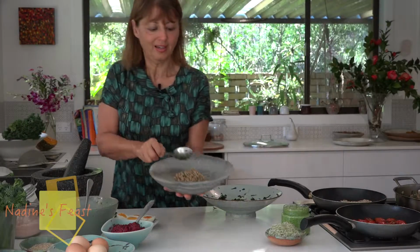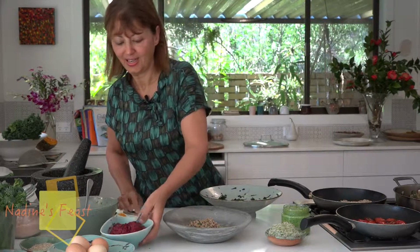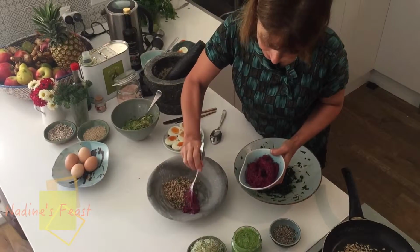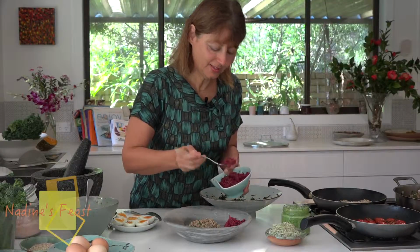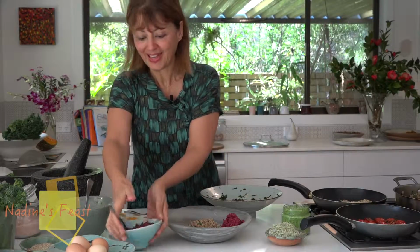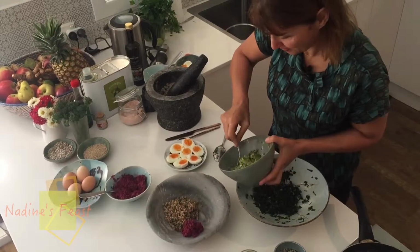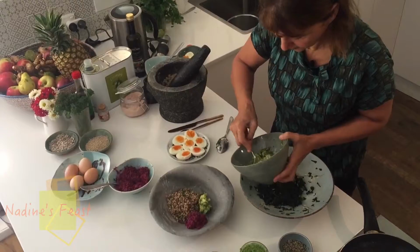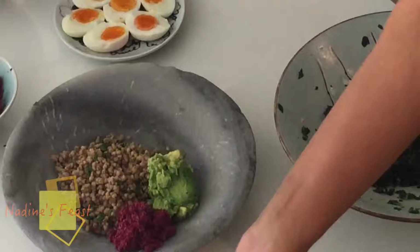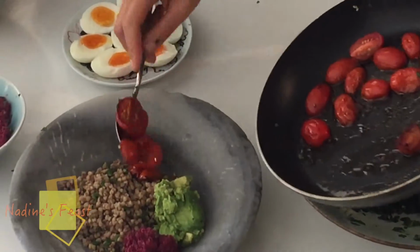So just, I don't want too much buckwheat, just enough. I can always take seconds. And a little of the beetroot. Whoops. And given that that's my favorite bit, I think I'll be generous with that. Yum. And the avocado, oh, my other favorite bit. So plenty of that. Yes, heaps. And the tomatoes. Oh, I think they're my favorite bit too. They're really beautifully caramelized now.